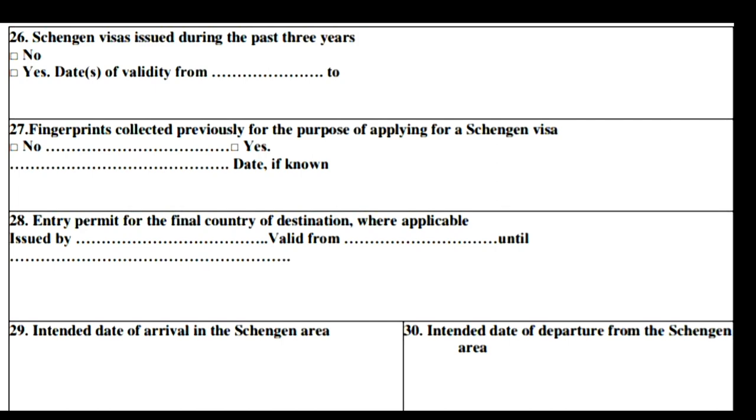Then, no, yung naka-cross out. But if you have, then you can answer yes and then yung date. Number 28, entry permit for the final country of destination where applicable. So, ako no, naka-NA lang yan. So, number 29, intended date of arrival in the Schengen area. So, yung first day nyo doon sa Schengen area. Number 30, intended date of departure from the Schengen area. So, kung ano yung last day nyo doon.